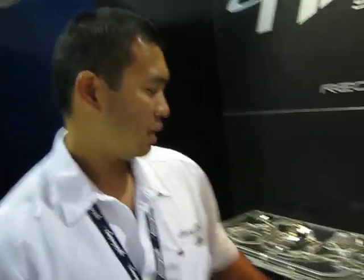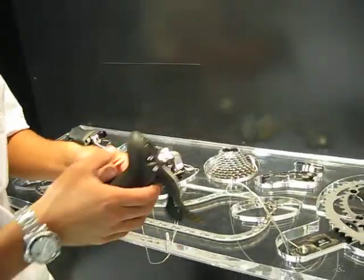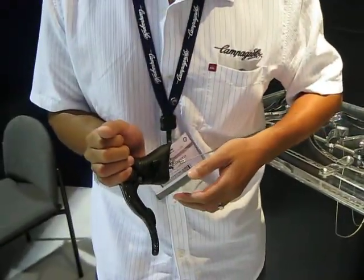This is Brian from the Campagnolo booth at the Interbike show, and he's going to tell us about Campy's new Super Record for 2009. We've got the new Ergo Power shifters. We have 3 hand positions on here. We have the hoods, we have the drops, and we have this new 3rd hand position where you can cup it right on the top.